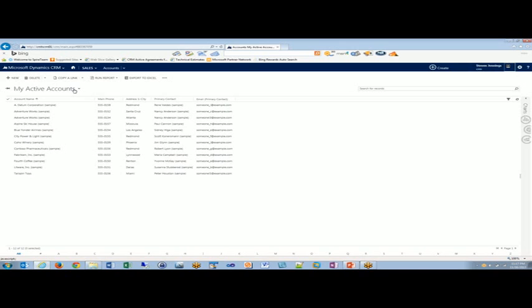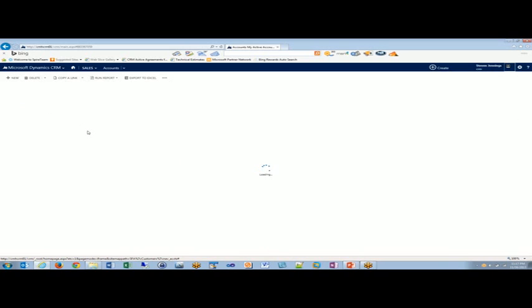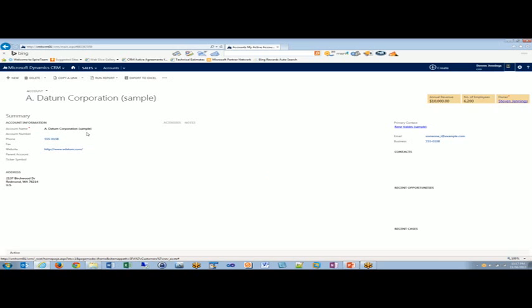And again, my views. Same as you guys have always used. Microsoft has put the pen right here, so this is my set as default. So before you go to your view, set as your default, this is how you set it today. I'm going to go ahead and open up one of my accounts. So now I can see a holistic view of everything I can for this particular account record.